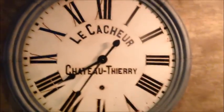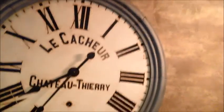One more thing I want to show you is this giant mechanical clock. It's really big. It's like, I don't know, at least 3 feet in diameter, and you can see how they wind it up here to keep it in time. You can hear it. It sounds really satisfying.